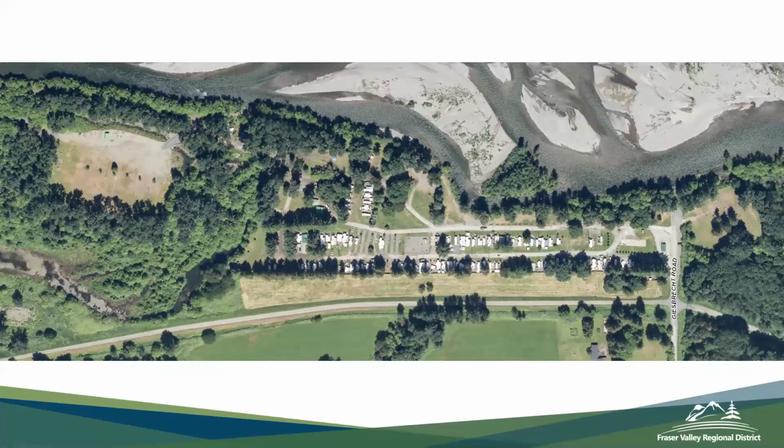So here's an aerial view of the campground. The photo is a bit aged, sorry about that. Some of the sandbars and vegetation within the river has shifted, but it gives a good representation of the full site. It's at the end of Giesbrook Road. It's a 15-hectare property and it's on Crown land. It's within the City of Chilliwack and it has about 800 meters of waterfront.